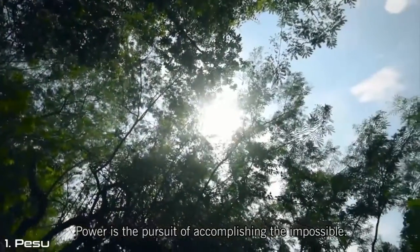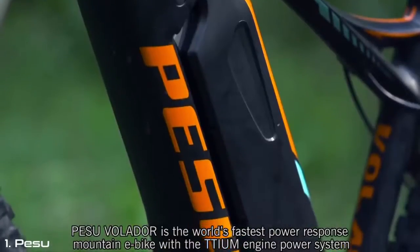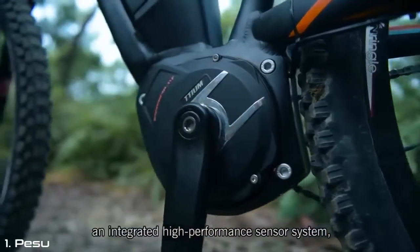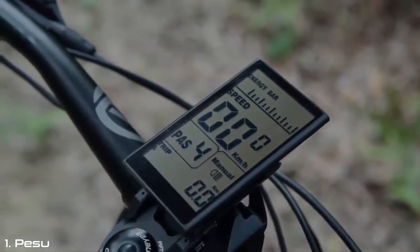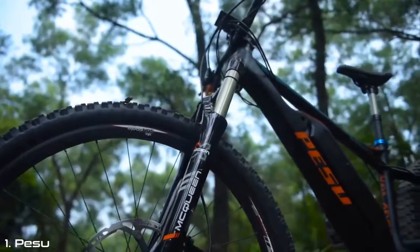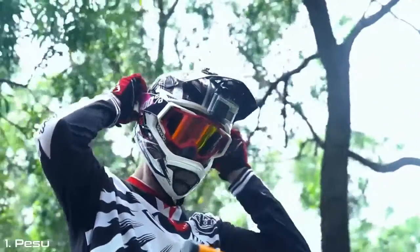Power is the pursuit of accomplishing the impossible. Pesu Volador is the world's fastest power response mountain e-bike with the Titium engine power system, an integrated high-performance sensor system, high-resolution cycling computer, a premium quality fork with 150 millimeters of travel, and an ultra-short chainstay length design.